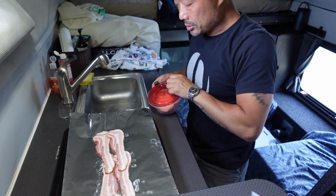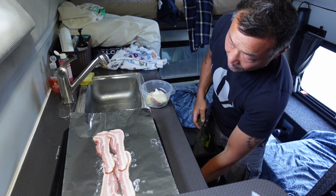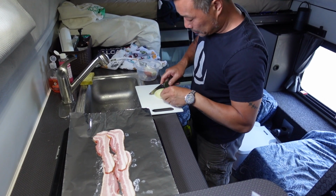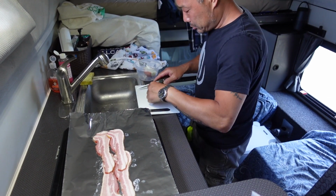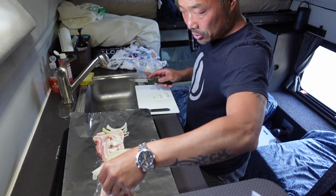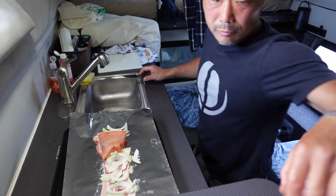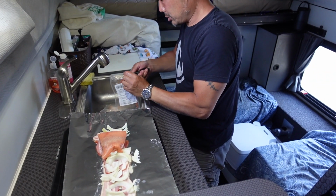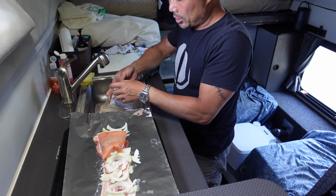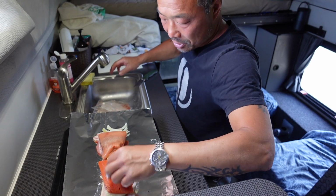The next thing we do is we'll cut up some onions. Onions go on top of the bacon. Some nice pieces here, and that'll go on top. I'm going to put 2 pieces on because I'm hungry. If you're making this meal for a whole family, you can do a whole fillet, a whole side of salmon, obviously.